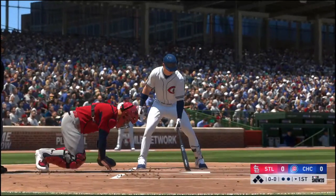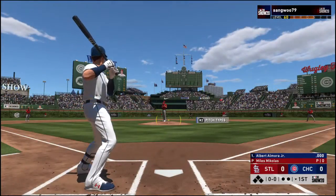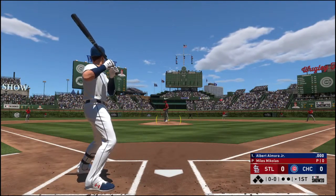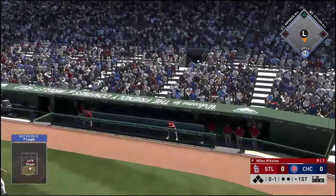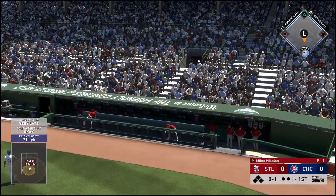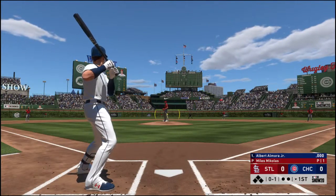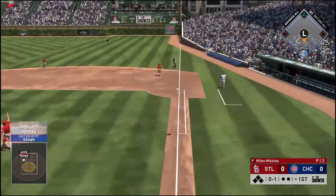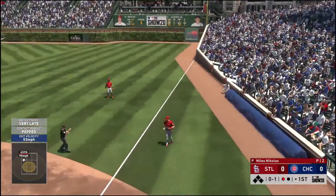Now at the plate, Albert Almora. He'll lead things off here in the bottom half of the first. The center fielder, Albert Almora. And the pitch. Little tardy on that swing as it's well wide of first. This pitch is popped up. Goldschmidt moving to his left. 1 down.